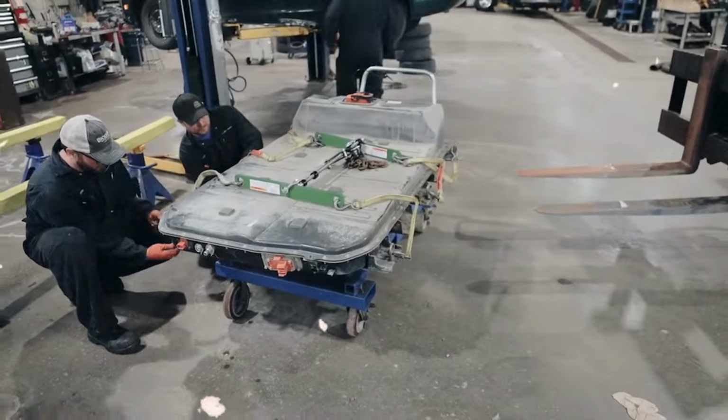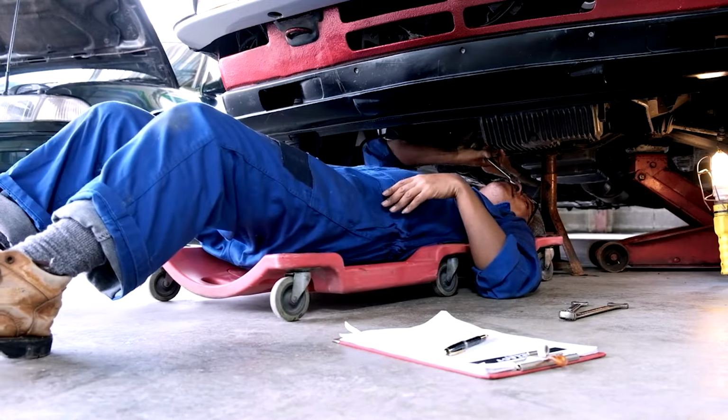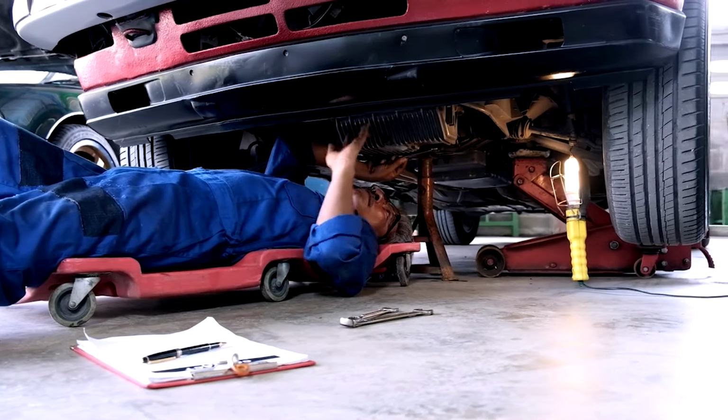It requires technicians with highly specialized training and expertise. And you know what that means? Higher labor costs. These skilled mechanics command premium wages, and when you factor in the extended repair times, it all adds up to one hefty repair bill.